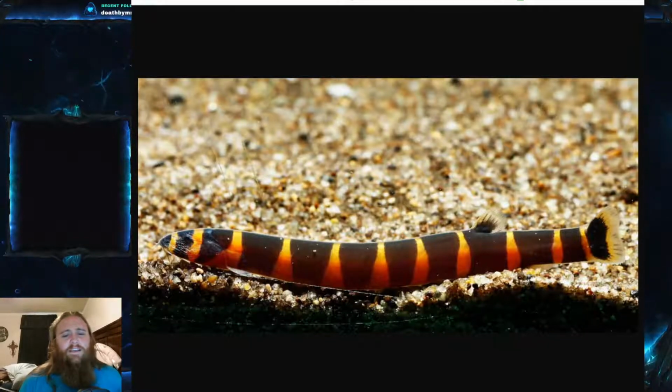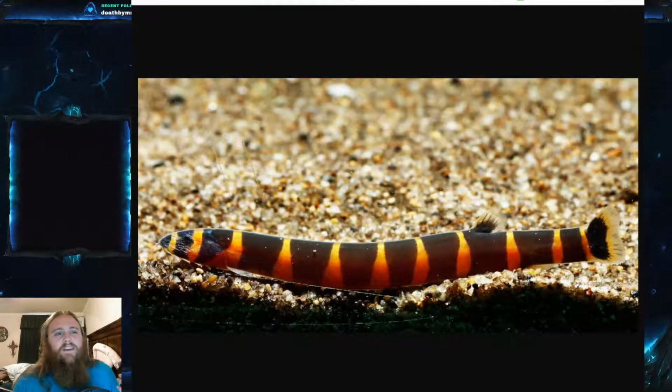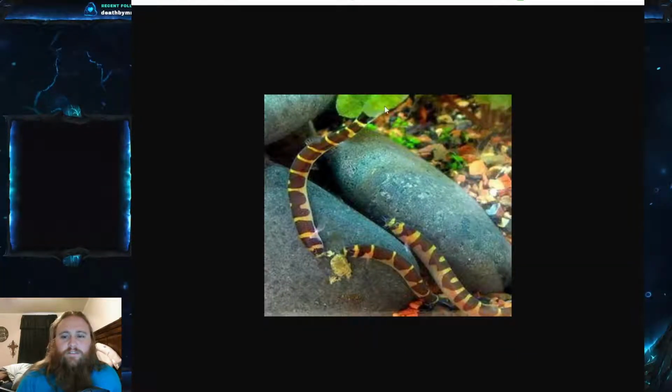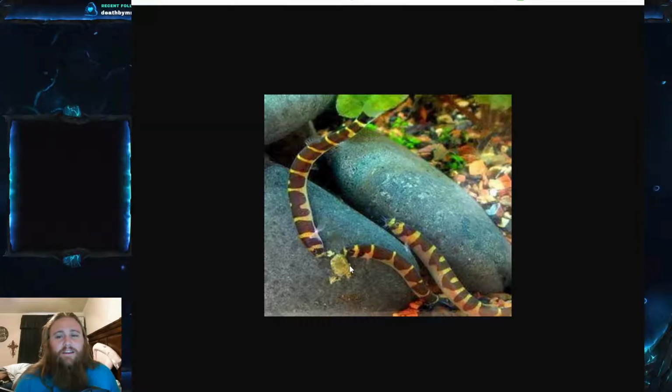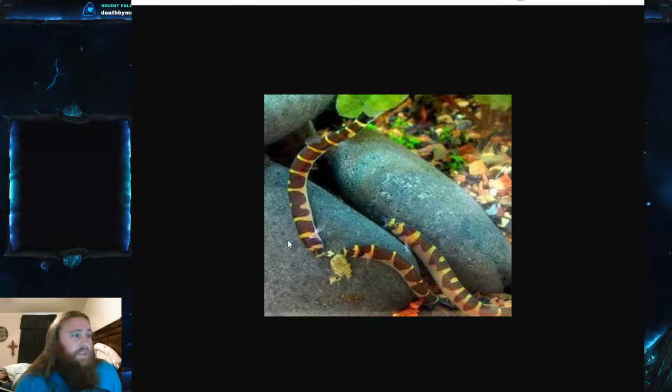And something else that's odd about these loaches, they're found in small clusters. They're not a schooling fish by any means, but they're not solitary. They really enjoy the company of other fish, especially other Kuhli Loaches. They just enjoy having other members of their species around. They're still very cautious and nocturnal by nature, but they enjoy company.